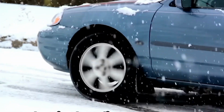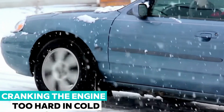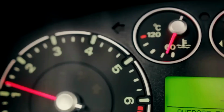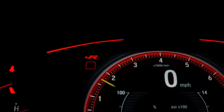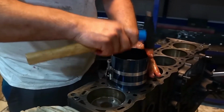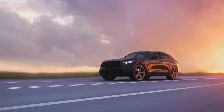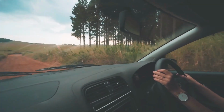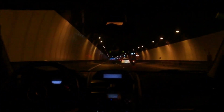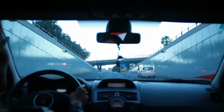Number 10. Cranking the engine too hard in cold. Your car won't start, and you're holding the key like it owes you money. Cranking it again and again, hoping it'll fire up. But every long or repeated crank in cold weather drains your battery fast, overheats your starter motor, and floods your engine with fuel it can't burn properly. That combo leads to misfires, fouled spark plugs, and in some cases, permanent starter damage.